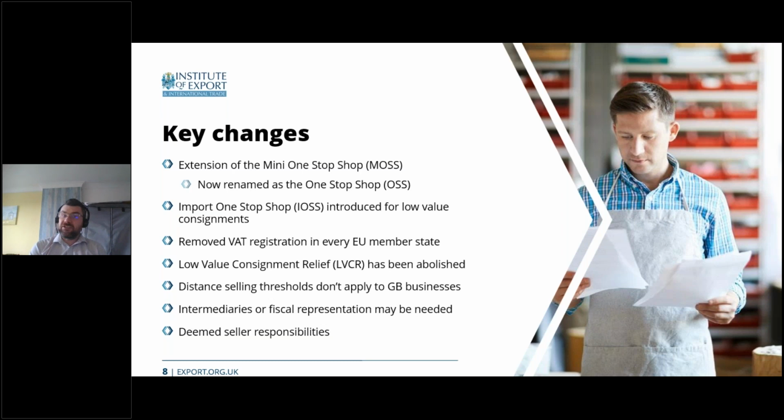And deemed seller responsibilities come into play. Deemed seller: if you are offering goods or services, but you are selling those through a marketplace such as Amazon or Etsy, two examples there, then if it's below the threshold for the IOSS, especially for goods, those responsibilities under the 13th VAT directive move over to the marketplace themselves. So they will be responsible for accounting for that VAT. So it's really important to understand: if I'm selling goods or services through e-commerce channels, am I doing it through my own website where I have that responsibility, or is it through a marketplace and they potentially have that deemed seller responsibility as well? Next slide, please.